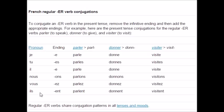So, let's start. These are the endings on regular ER verbs that we put together. With je, we put just the E. With tu, we put an ES. With il, elle, we put an E. With nous, we put O-N-S. With vous, we put E-Z. It's easy to remember. And with ils, elles, we have E-N-T. Notice this is singular, first, second, third person in the singular.